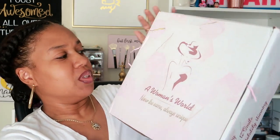So this is what the box looks like. It's kind of like a white box with cute little details on it, and it has the lady on the front right there, and it says a woman's world, never the same, always unique. So that's kind of cute. And then it says, be happy, remember to smile, you are absolutely stunning, the past is behind us and the future lies ahead. And that is super cute. It has little sayings around the box.